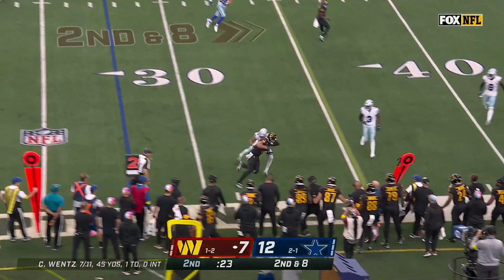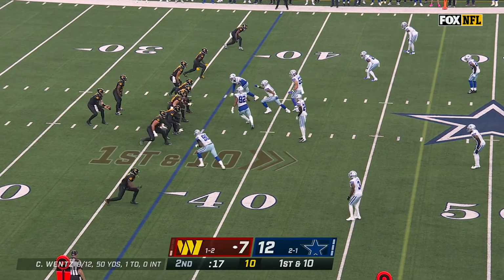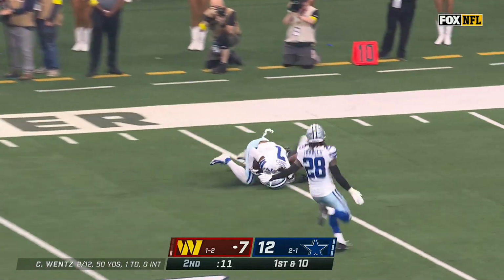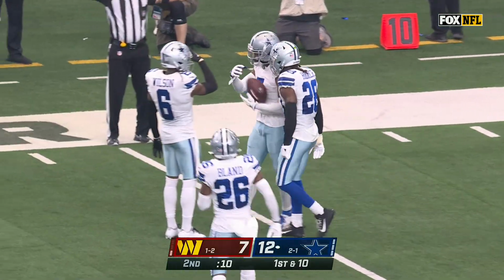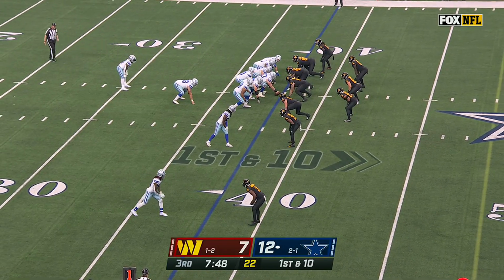Wentz throws coming near side, and it's going to be out of bounds to Logan Thomas, who's got his first catch. Realistically, you need 23 yards or so. One timeout left, can go anywhere. Wentz decides to go for it all, going deep. It is intercepted. Trayvon Diggs. Guess who? This defense needs to come through once again if Washington wants to keep this thing within one score.